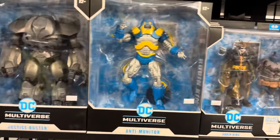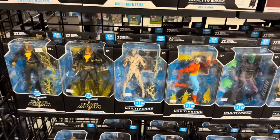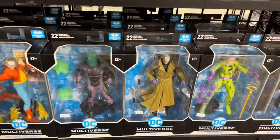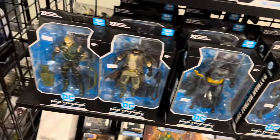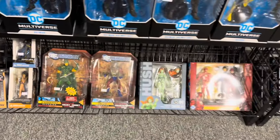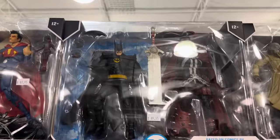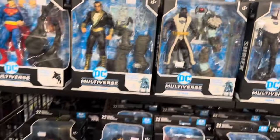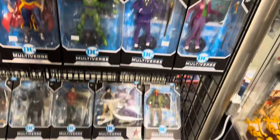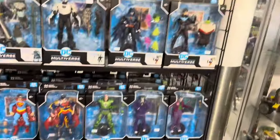$46.49. Got the Robin King here. Anti-Monitor, Justice Buster. Some Ross specials mixed in here and there. Nice looking Riddler. Got that Mafex Poison Ivy for $120. Got this Batman Spawn 2-pack looking tough. Yep. All right, so that's DC.